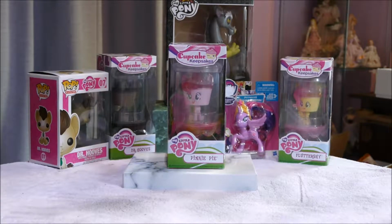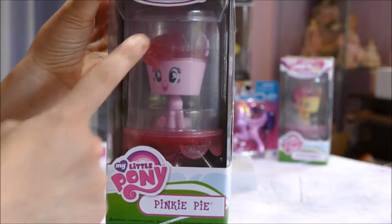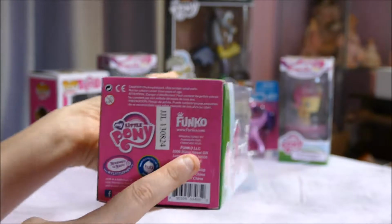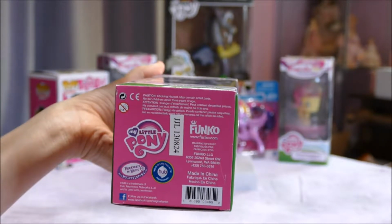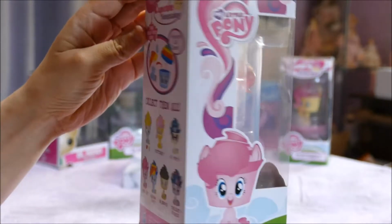I have in front of me my second cupcake keepsake opening surprise, which is actually my favorite of the My Little Ponies, Pinkie Pie. I love happy things. She's absolutely adorable, and sometimes the smartest of all the ponies, strangely enough. So cupcake keepsakes are exactly what they say they are. They are characters done in a cupcake design as a collectible. Now these are part of the Funkos, which do of course the Funko Pops, etc. And My Little Pony is a really big show at the moment for girls and boys alike. And as I said, she's my favorite character.